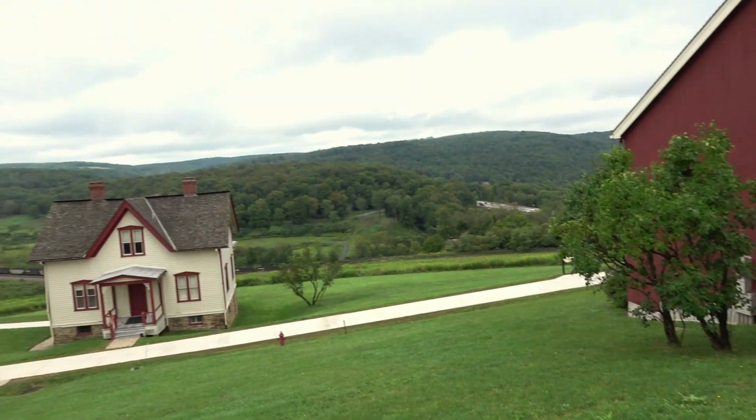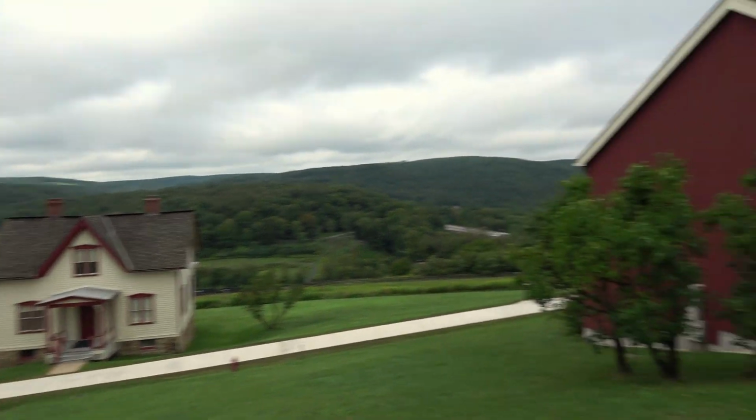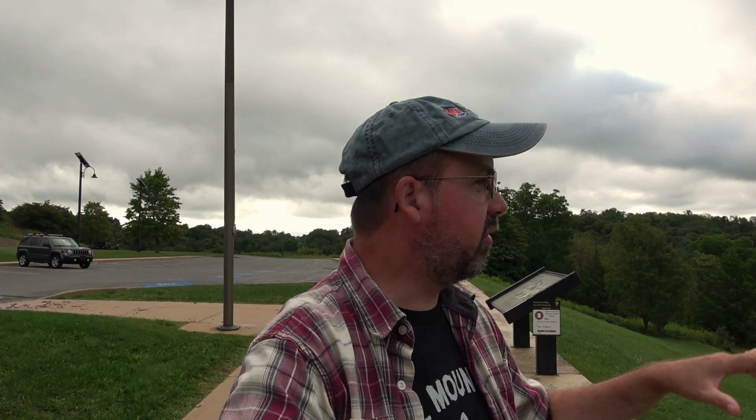But cool, so there would have been a lake down there back in 1889. It was a man-made lake, obviously. It was built by the canal company initially to supply water for the canals. I've done a lot of videos on the canals. They needed water, and sometimes they would dam these areas, and the lakes provide water, especially during drier times.